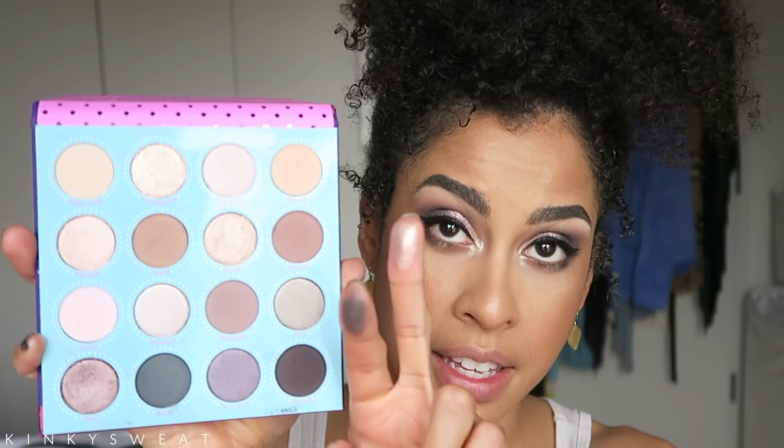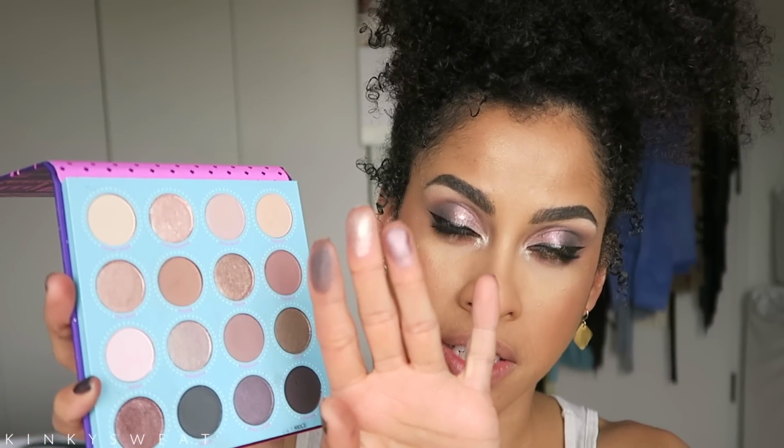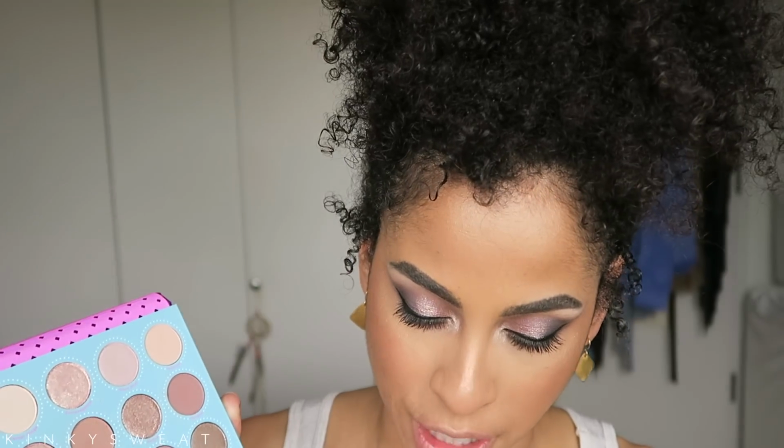Dazzle I think is really nice. Posh is probably my favorite because it's an actual shade instead of just it being a silvery taupey color. I would not recommend this palette, especially if you do have a ton of eyeshadow. If you love to collect Colourpop eyeshadow palettes, that's a whole different story. Just take note, this one does not have a mirror.